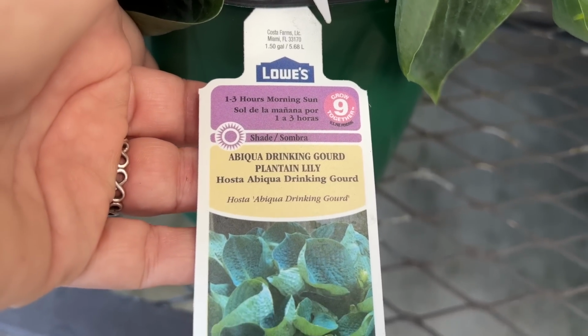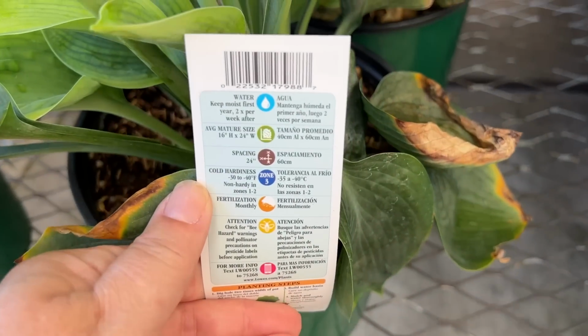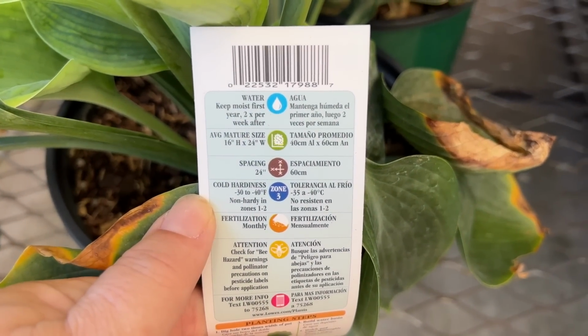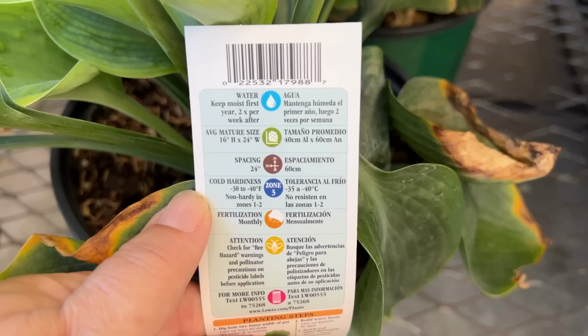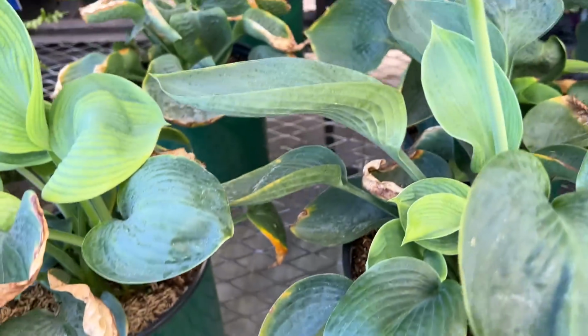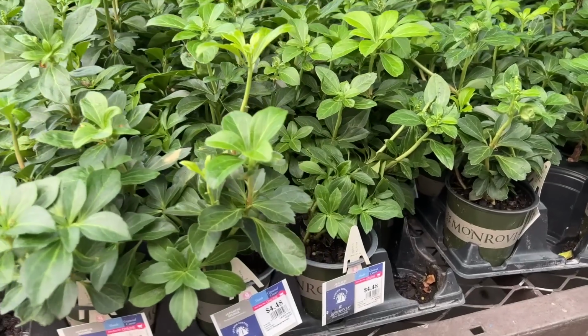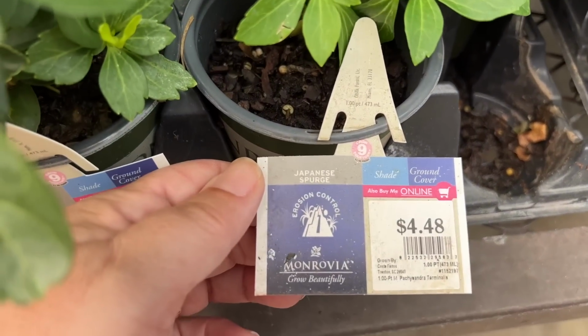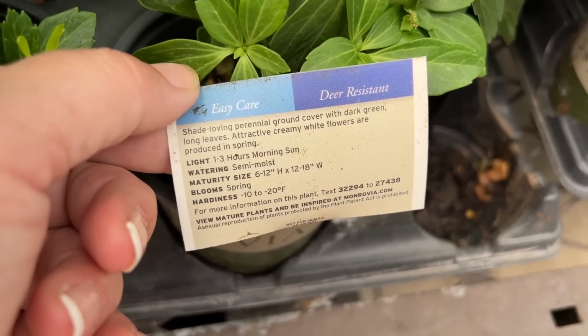Drinking gourd hosta. Ooh, I've been looking for this one. This was the one where the leaves look like cups. It gets up to 24 inches wide, zone 5. Boston ferns, don't need those. Oh, what do we have here? Japanese spurge, I guess that's Pachysandra, right?